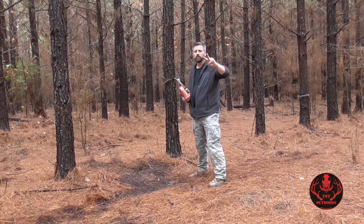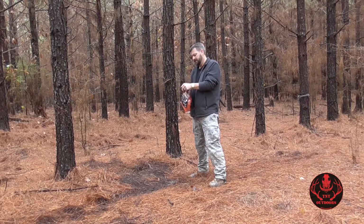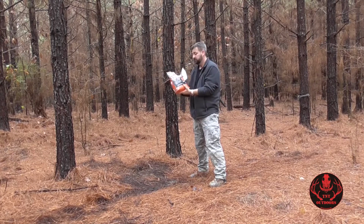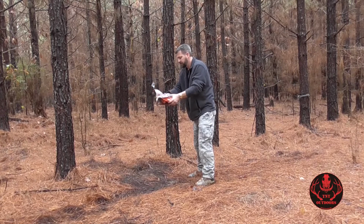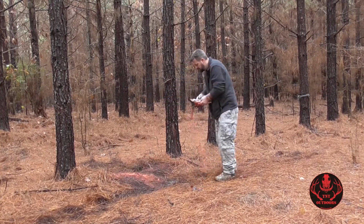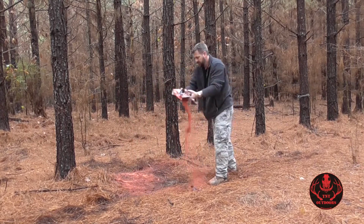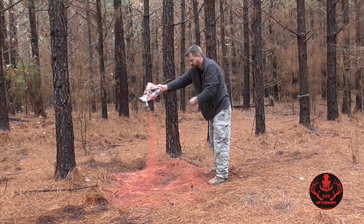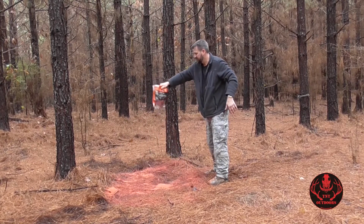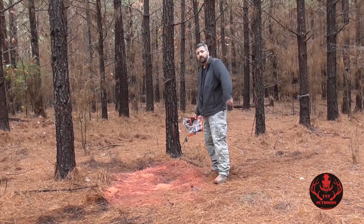In corner number 2, we have Wildgame Innovations Apple Crushed. Let's see. Smells good. Smells like apples. Smells pretty good. Put some out here. Kind of mix it around. Big area here. Once in the middle here. All right, Apple Crushed. Corner number 2.